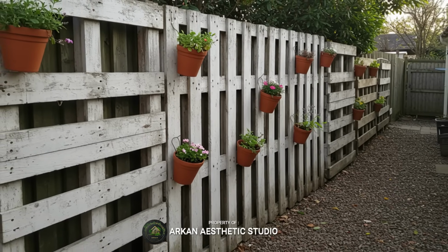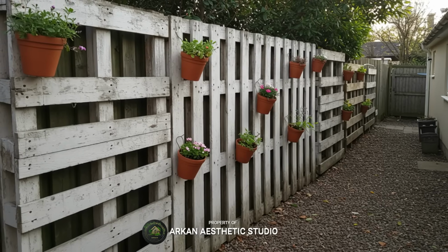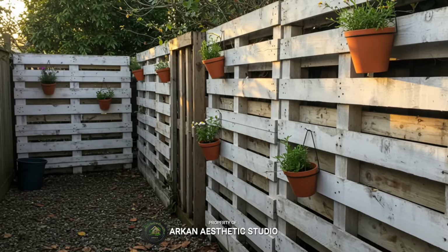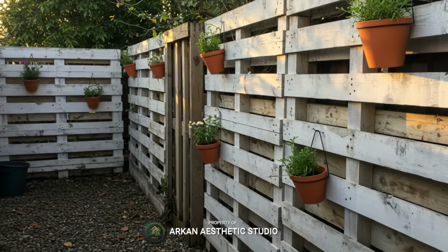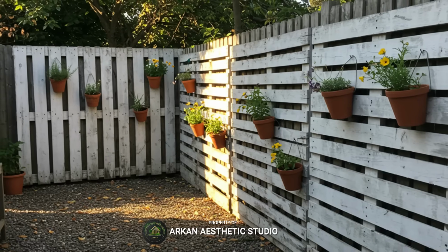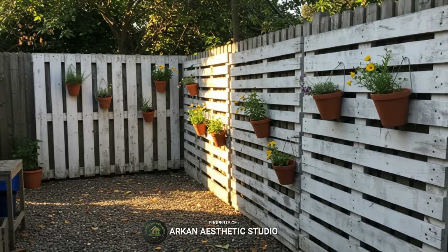The fence in this first scene, crafted from humble wooden pallets, may look simple at first glance. But look again. Colorful hanging planters turn the vertical space into a living tapestry. Vines stretch and curl like they've found a home. A weathered stool and a watering can sit nearby as if waiting for their story to continue.